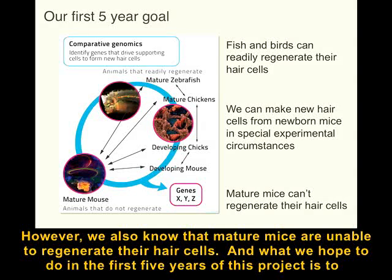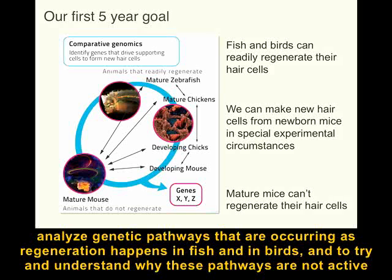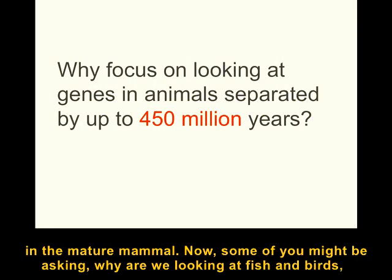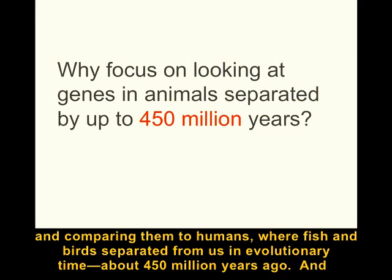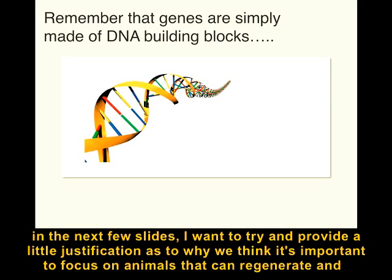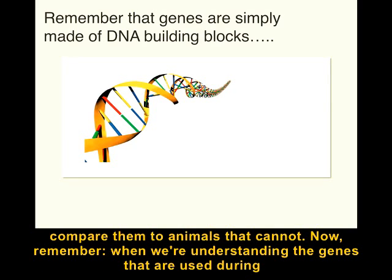However, we also know that mature mice are unable to regenerate their hair cells. And what we hope to do in the first 5 years of this project is to analyze genetic pathways that are occurring as regeneration happens in fish and in birds, and to try and understand why these pathways are not active in the mature mammal. Now, some of you might be asking, why are we looking at fish and birds and comparing them to humans, where fish and birds separated from us in evolutionary time about 450 million years ago? And in the next few slides, I want to provide a little justification as to why we think it's important to focus on animals that can regenerate and compare them to animals that cannot.